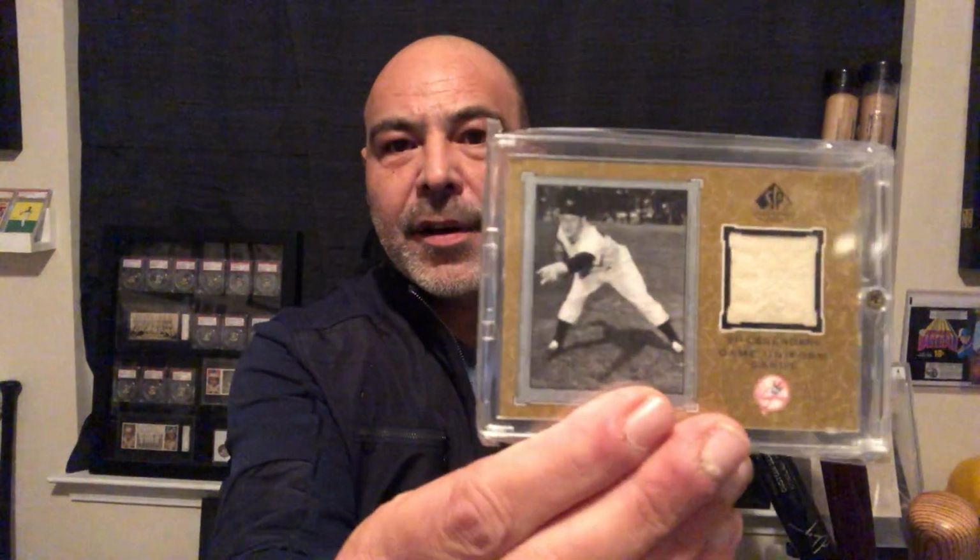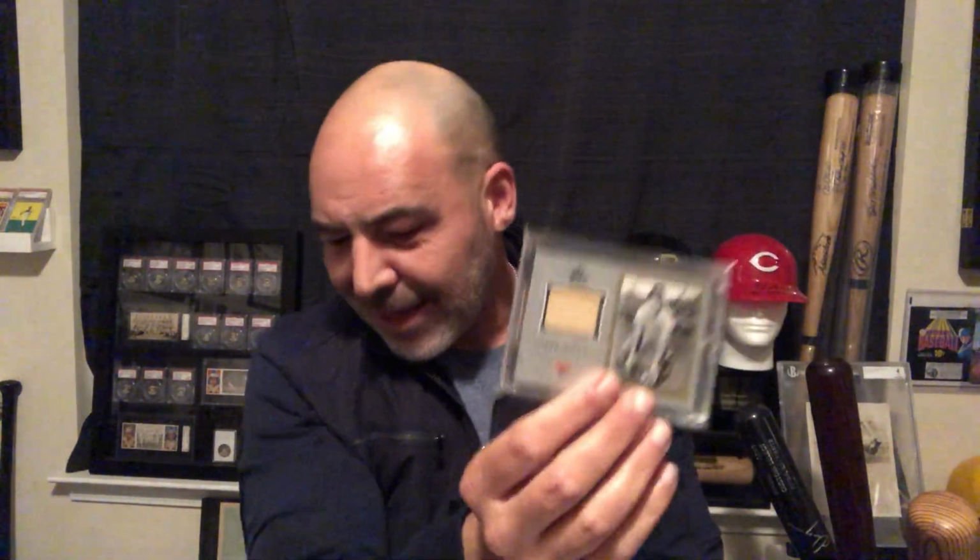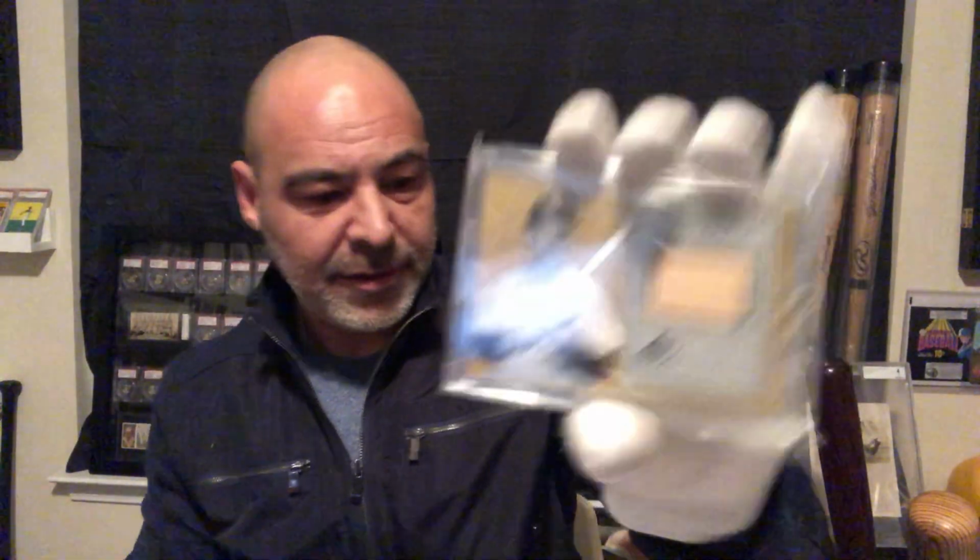This is George Sisler. Piece of his bat. Eddie Mathews. Got Whitey Ford. Maz. I pulled that Clemente. I remember I pulled the Clemente and this Maz out of consecutive packs. I was thrilled being a Pirate fan. Another Andre Dawson. Nellie Fox.